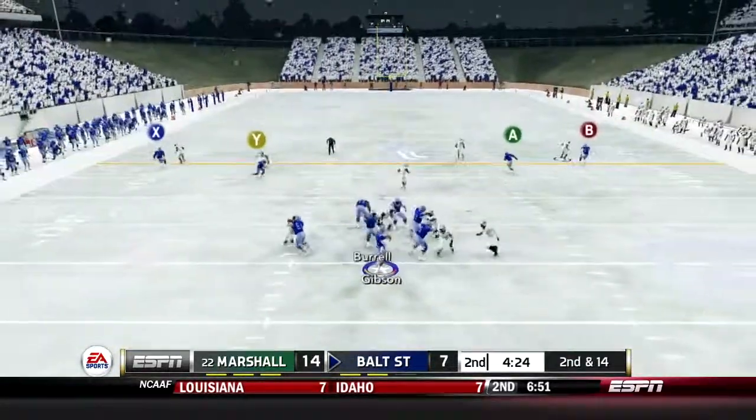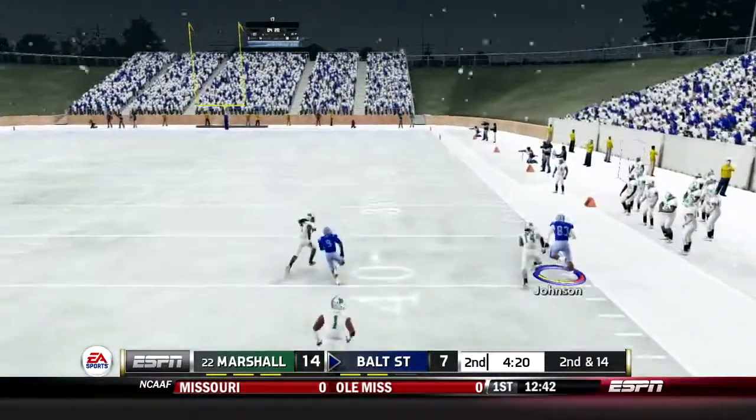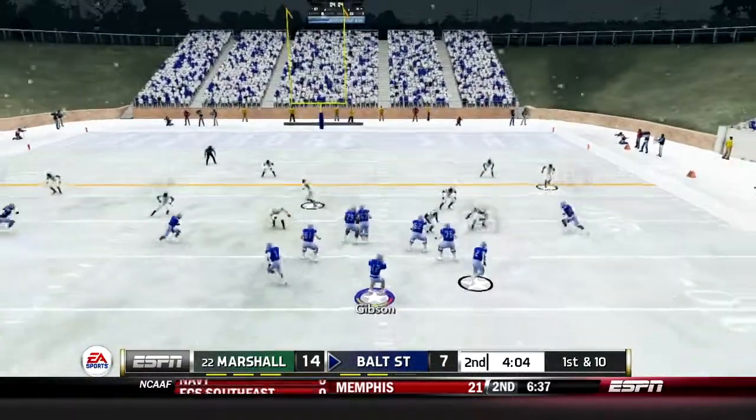So now 2nd and 14. Here's Gibson on the fake. He goes right side, finds Johnson. Johnson breaks the tackle. He breaks another tackle, and Johnson's going to get pushed out at the 24-yard line. A great gain on the play for Aldrin Johnson.